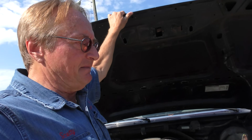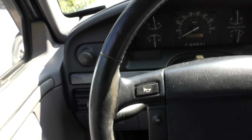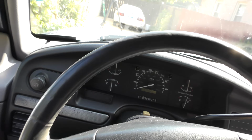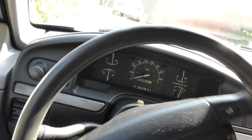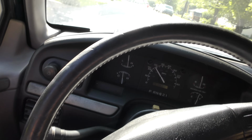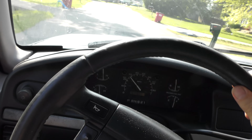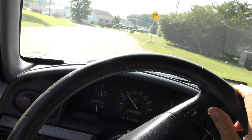Let's take it for a spin. Put it in gear, and what do you see? Okay, it's got a tiny little jiggle to it. What do you expect on an old truck? Still runs fine. And it's an old pickup truck, okay. The front end is slightly worn. You can turn it back and forth, it's still pretty much going straight. You gotta turn it quite a bit to get it going. This is not a race car.